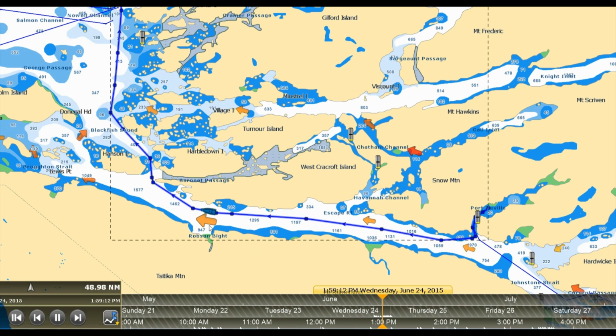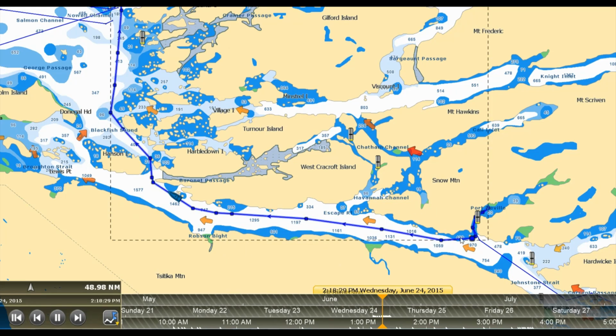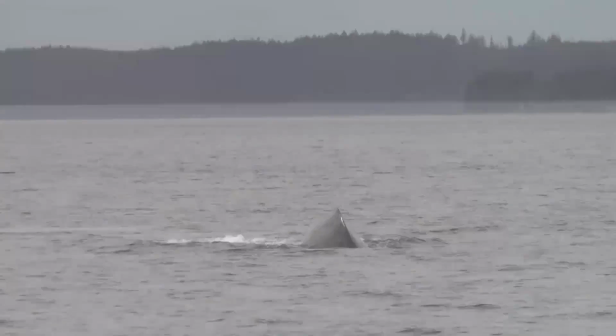Last year we got a really great eagle show right coming through the current here, lots of bait in the water, lots of birds and lots of eagles. So we're going to ease through here. You can see we've got 1.4 knots on the ebb going with us, but keep your eye open in here in Blackfish Sound for whales.